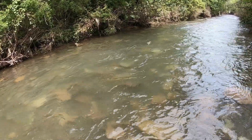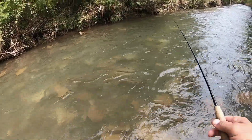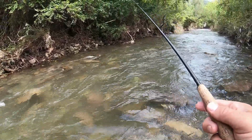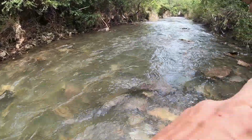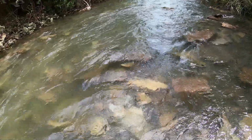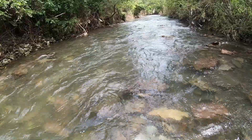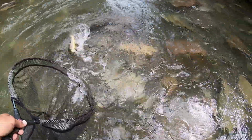Another small one. Oh, good, he got off. I was Statue of Liberty in him. Nice one. Just was sitting behind that rock there where they've all been. Tire him out a little bit. That's a pretty one there.